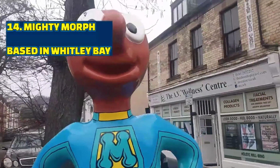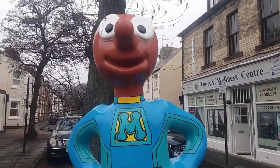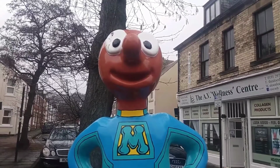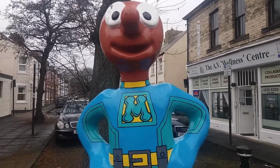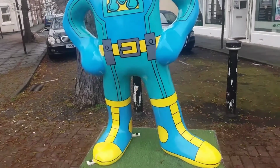Mighty Morph, situated in Whitley Bay, by Steve Johnson. Steve was inspired by the idea that Morph loves adventures, and how amazing it would be if he turned into Mighty Morph. With gadgets and a superhero suit, Mighty Morph would get up to lots of tabletop mischief, but would always be there to save the day.